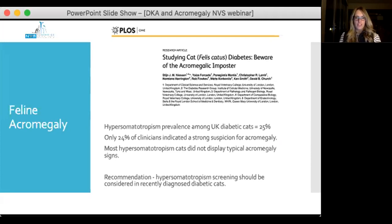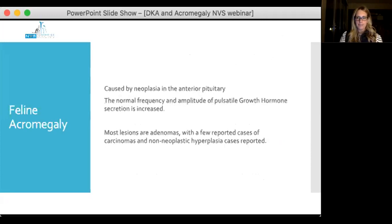You know, if you think of all the diabetic cats that you've diagnosed recently, would you think that 25% of them would have acromegaly? And that's important because in this study, only 24% of clinicians actually had a strong suspicion of acromegaly. So these cats can be really difficult to pick based on clinical exam alone. They often don't display the typical acromegaly signs, which we'll talk about. So the new recommendations coming out of the veterinary literature is that we actually should be screening for acromegaly in our recently diagnosed diabetic cats.